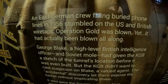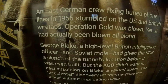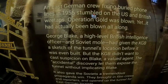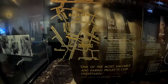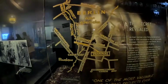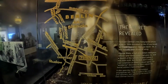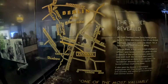In 1956, a German crew stumbled upon U.S. and British wiretaps. Operation Gold was blown. This is what it looked like. The underground tunnel. From here to there, all over, everywhere. Now I have reason to believe that there's something very similar to this in our United States. I have no evidence to support that, but look at this tunnel.